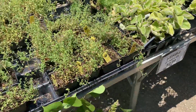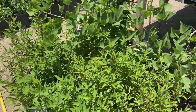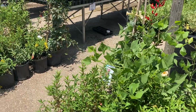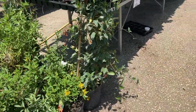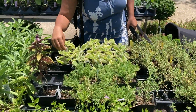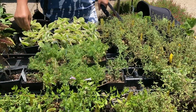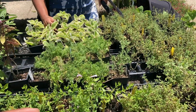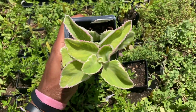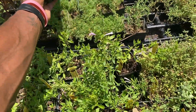What's these over here? Jalapenos. Hey. What's that? Cuban oregano. Cuban oregano. Let me see it. I want to smell it. Cuban oregano. It smells pretty good. It's pink. Interesting. I wonder if it's a hybrid or if it's natural.